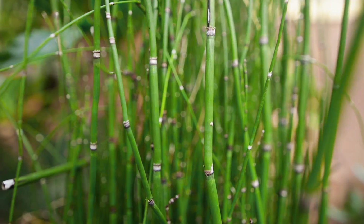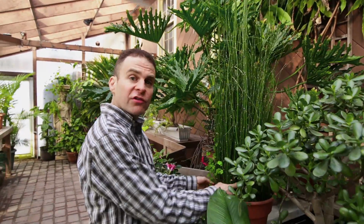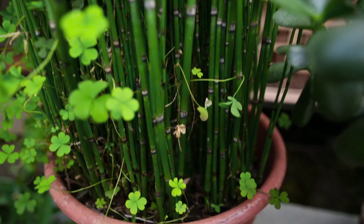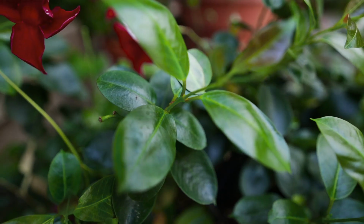You know, reeds are water plants, and here we have a nice clump of a reed plant. But notice it's not in the water because, again, when it's cool, you can keep some of the water plants out of the water. This is kept moist. In the summer, this would sit in water as it's more actively growing.